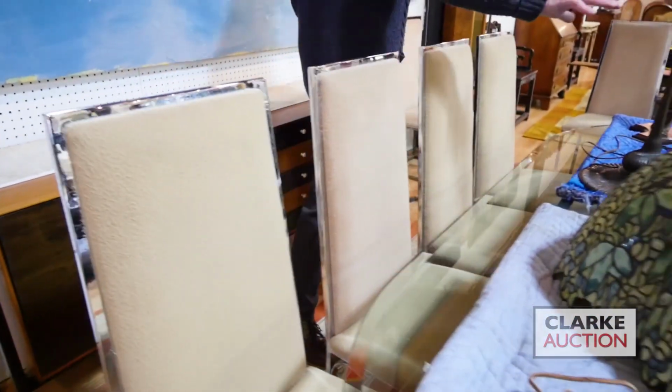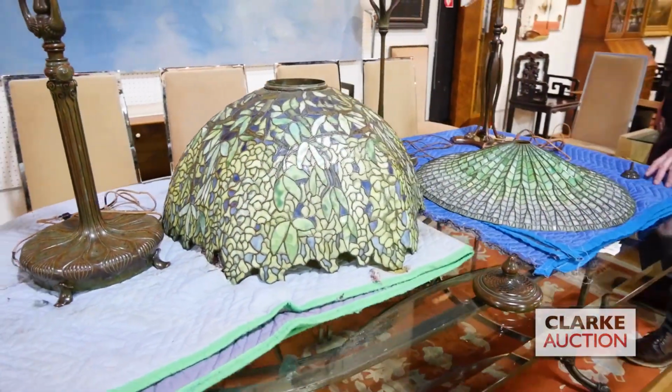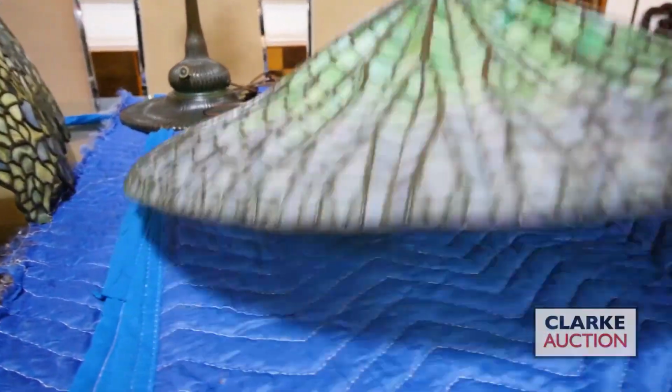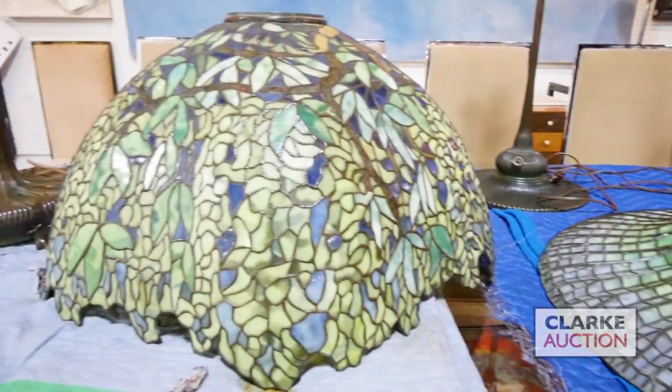I can't pass by these Tiffany lamps without telling everyone that on March the 22nd, we have a sale with 6 absolutely wonderful Tiffany lamps and a big collection of René Lalique. This one here is a Lotus. The one over there is a Laburnum. It's a floor lamp.